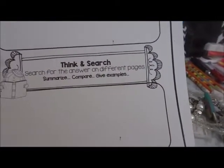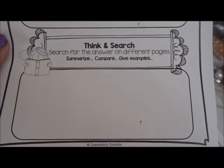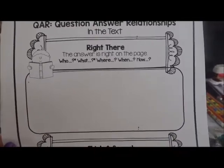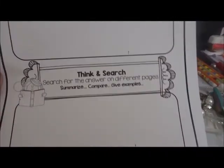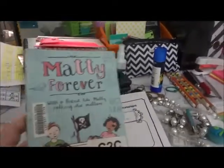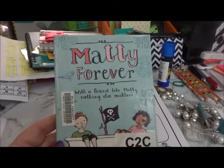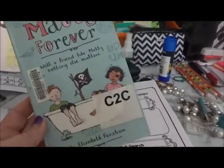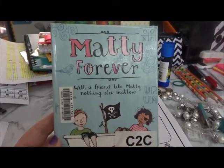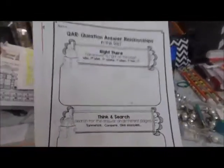So they're going to search for the answer on different pages, so I need to write a question up for that tonight so the teacher can also put that on the board. I might even put 2 right there questions because they're really good at that, and maybe 2 think and search in the book. I will print out a little bit of a chapter to give the students, and they will go through the book highlighting their answers that they are going to put onto this sheet tomorrow morning.